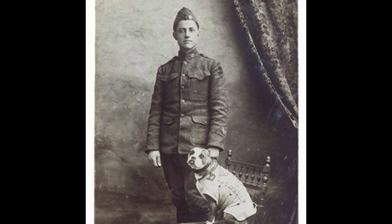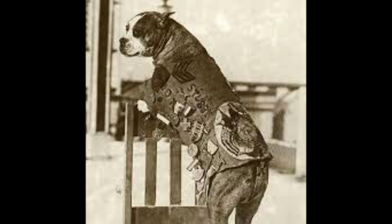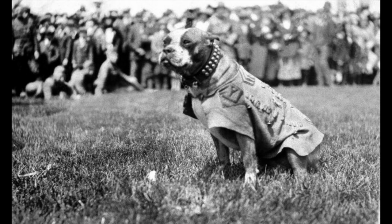After doing hospital duty for a while, he and Conroy returned to the 102nd and spent the remainder of the war with that unit. Stubby became something of a celebrity. He was made a lifetime member of the American Legion and marched in every Legion parade and attended every Legion convention from the end of the war until his death.